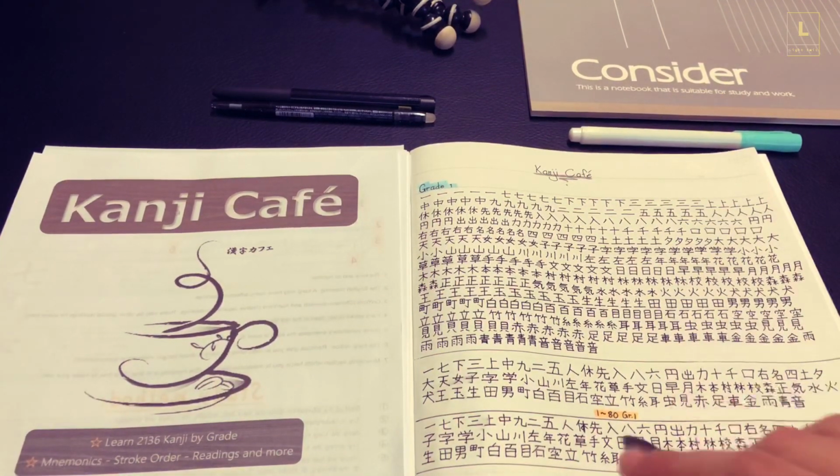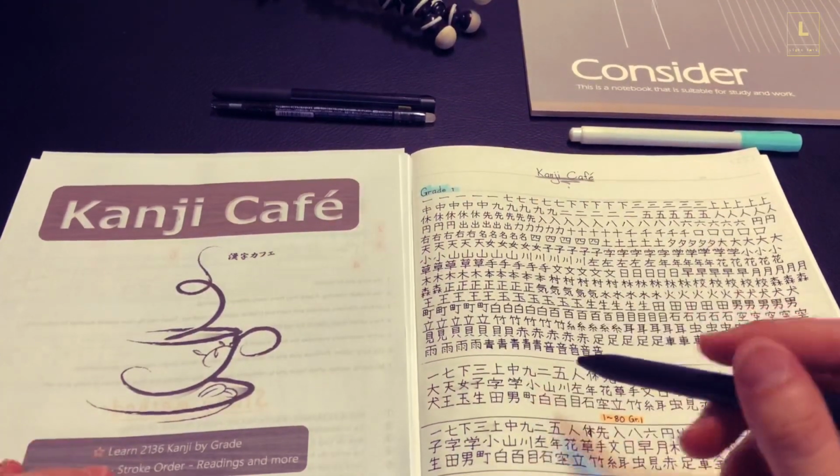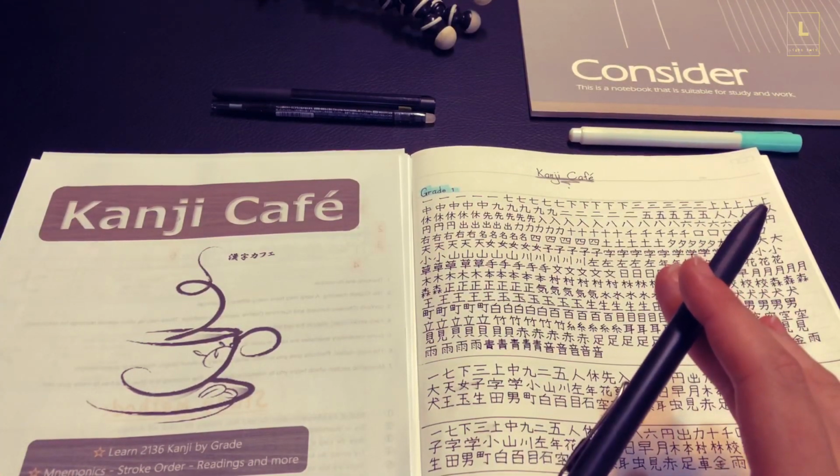But they say, Senri no michi mo ippo kara. Everything starts with the first step. And these 80 kanji, the most important, right?